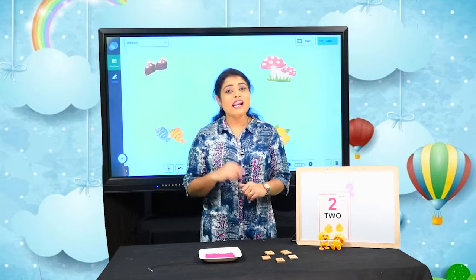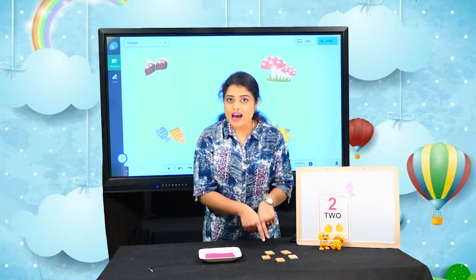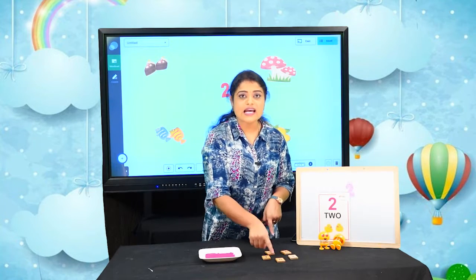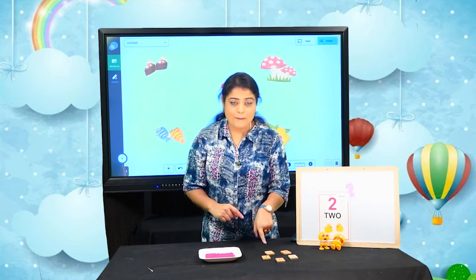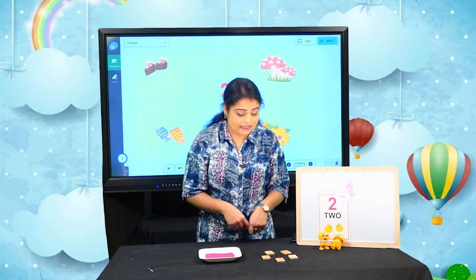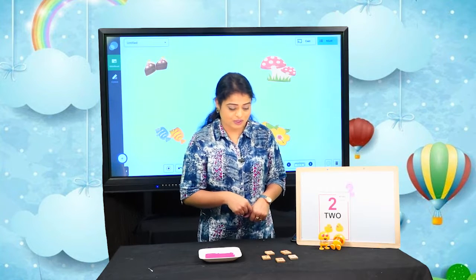So children, now let's do a hands-on activity on number 2. Let's get into the activity. Here I have few number tokens, children. What are these? Number tokens. So first I need to identify number 2 from these numbers. So let's identify and pick number 2.